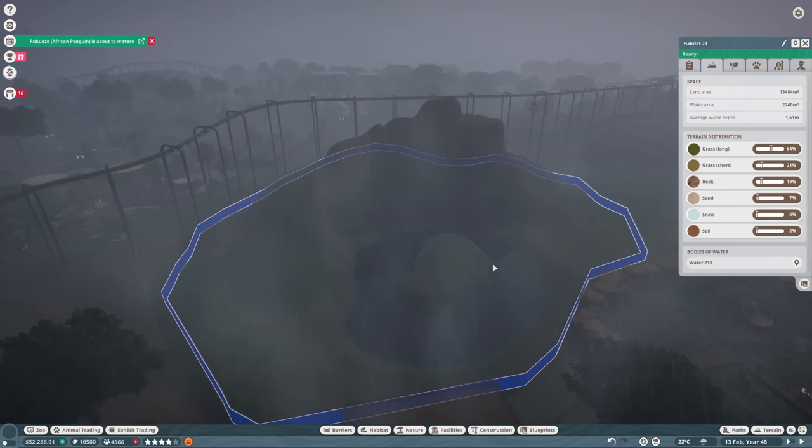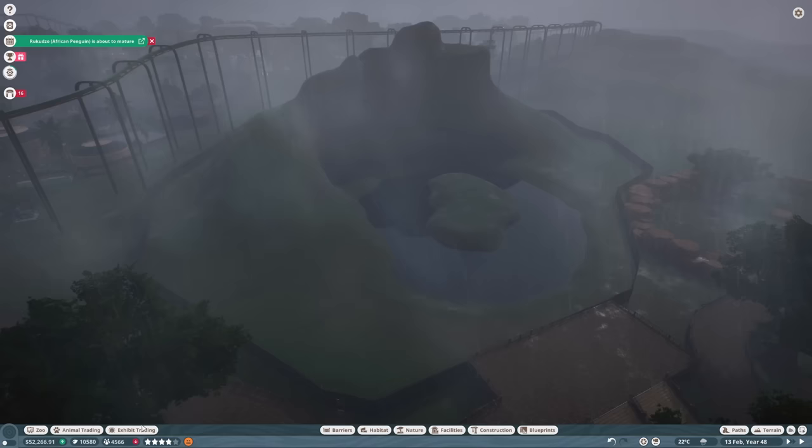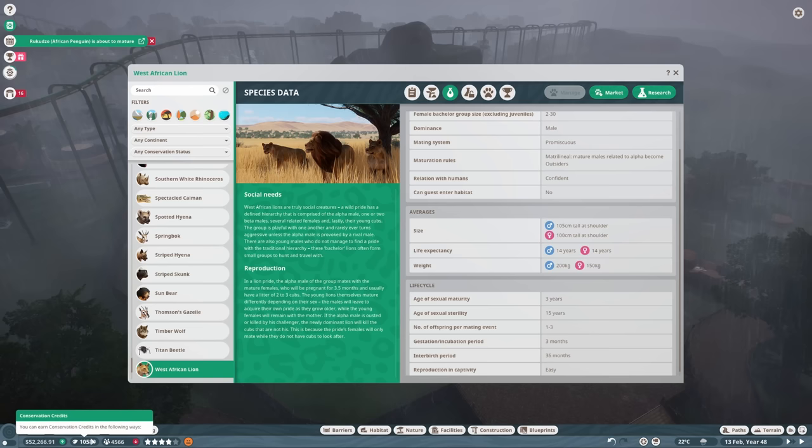Now we need to make this West African lion. And maybe we should have a look at getting some on the animal trading tab. Let's have a look. Oh, there are some for sale. We've got some really good ones, actually. They're only 3 years old. How long do they live? They live, oh wow, only 14. Wow, that seems really young. But, you know, I guess it is what it is. I'll trust that they're right.